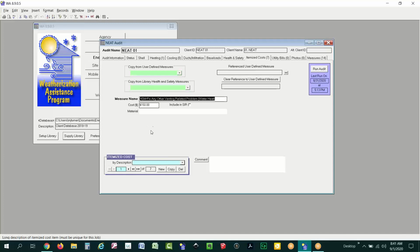So here's the first one. This one says it's an HSM to fix any other venting related problem. As I just mentioned, some HSMs really don't need any additional justification, but some of them do. So how do you guys feel about this one? Does this one need any additional justification? It needs to be tied to an ECM. Chambers says it needs to be tied to an ECM, and I have been teaching that. Yes, there is always going to be a connection from an HSM to an ECM.